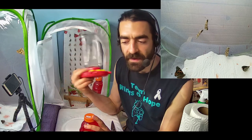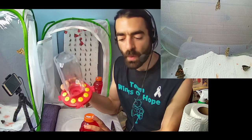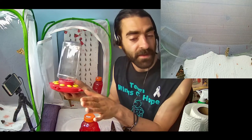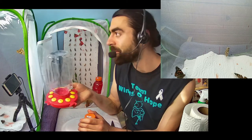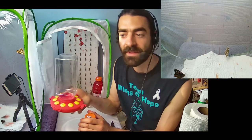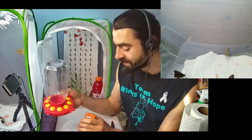Drinking water isn't good enough because they need the sugar, but then you can't just give them sugar water because the males need salts in order to produce all of the things that they need to produce in order to pass on their genes when they mate. Otherwise the eggs that the females lay won't be active. And we want active eggs so that we get more butterflies, and caterpillars and chrysalises and everything.